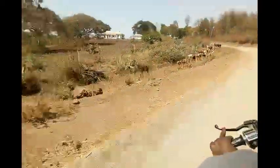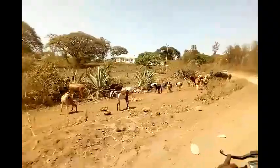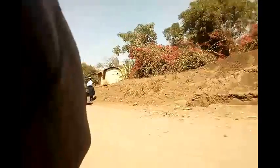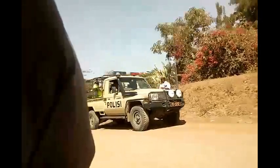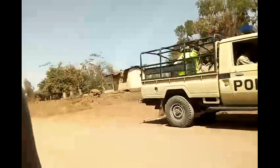Got some cattle, of course. What's a ride in Tanzania without a bunch of cattle? I wouldn't even know. Here we have the police checkpoint that Chekerini is named after. One time we actually had the police stop us and try to bribe us, but thankfully the driver just gave them maybe $2 and didn't actually ask us to pay.